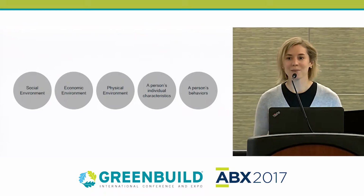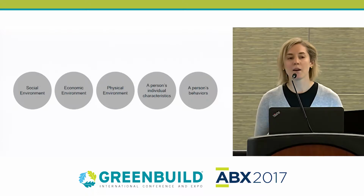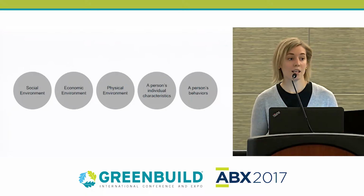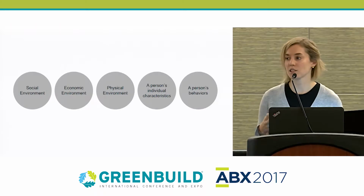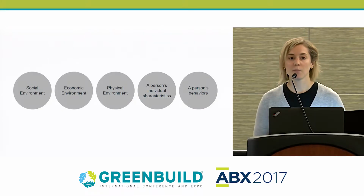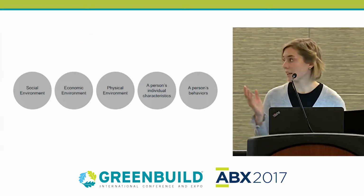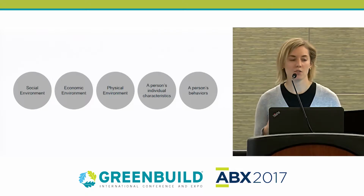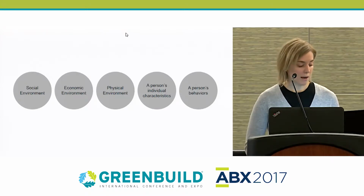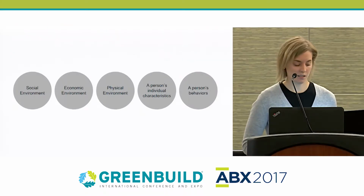We also have the physical environment, which we're all here at Greenbuild. We're all very familiar with the physical environment and how that can start to impact how you feel and your health. We also have an individual's own characteristics. So how someone behaves, how they react to stress. We also have someone's own DNA plays a big role in their health. Some people are more predisposed to certain diseases or conditions. And like I said, a person's behavior, just how you react to stress and how you interact with others in your life. How much you keep active.